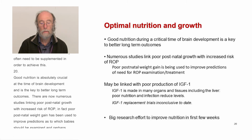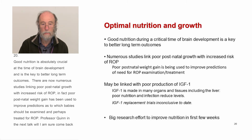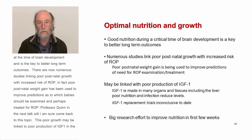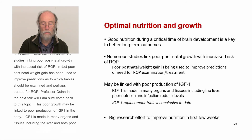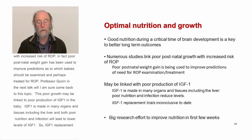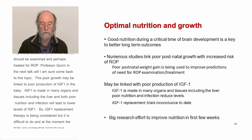In fact, poor postnatal weight gain has been used to improve predictions of which babies should be examined and perhaps treated for ROP. And Professor COINN in the next talk, I'm sure, will come back to this topic. This poor growth may be linked to poor production of IGF-1. In the baby, IGF-1 is made in many organs and tissues, including the liver, and both poor nutrition and infection will lead to lower levels of IGF-1.